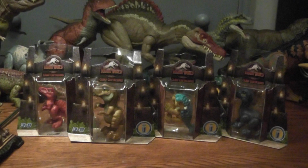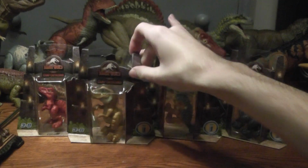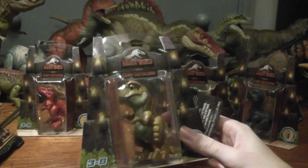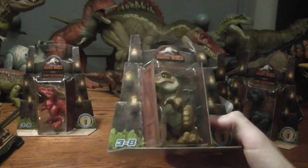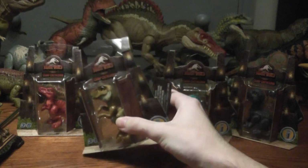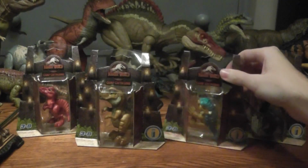Today we'll be taking a look at a brand new Camp Cretaceous Imaginext toy line. These are miniature little figures that have been released recently in Canada, and these are absolutely stunning. I was pretty surprised to see them. I was not aware that they were going to come out, let alone here of all places first. And I was instantly in love with the packaging and the scale and how adorable they look.